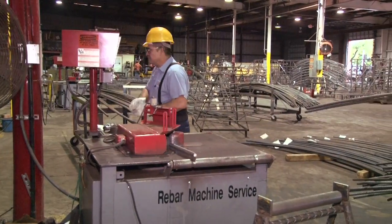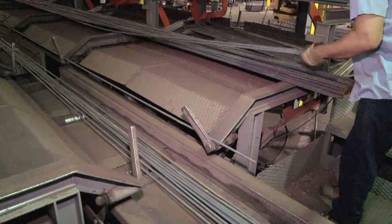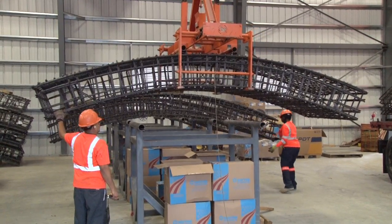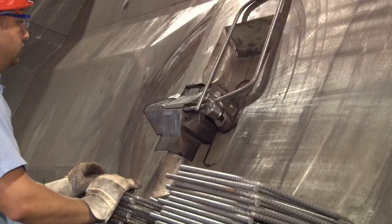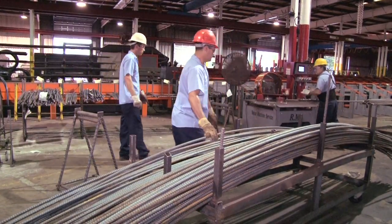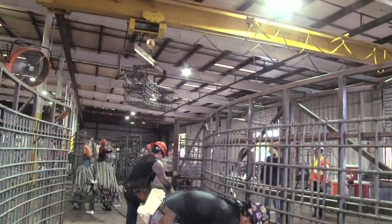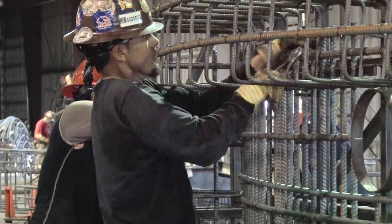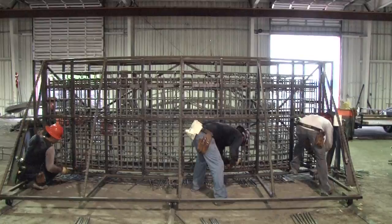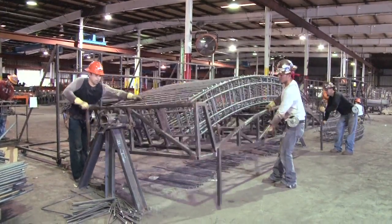A combination of number 4, 6, and 7 rebar are used to manufacture the rebar cage. Each rebar cage weighs 1 ton. Shear line machines produce the stirrups, and cutting bending machines are used for the curve and straight bars. 32 rebar cages are tie wire assembled every day on 5mm calibrated rotating jigs.